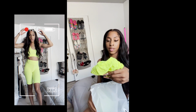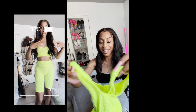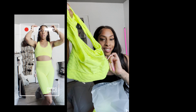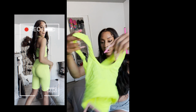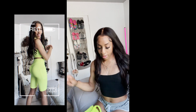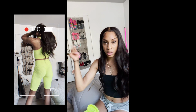I got this. Everybody's into this. This is the Amazon thing to make your booty look big or whatever. I saw this on the site and I was like, yep, I need it. And it's a super light, vibrant color. I need that in my life. It's a two-piece set, and it looks like it crosses in the back. I'm gonna put everything right here so you guys can see.